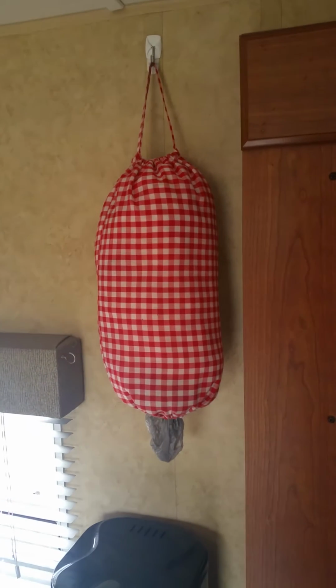My wife put this up. It's a good feature. It's for all those bags you get at the grocery store. You can use it to store your bags in a nice, neat place.